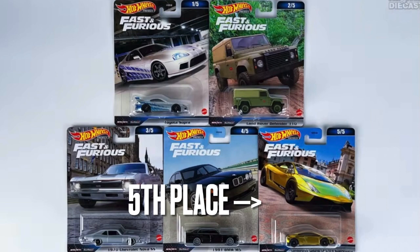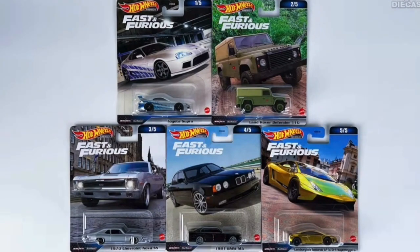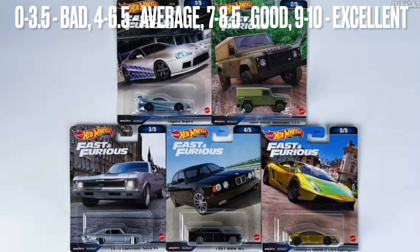There's so many other cars they could have picked, and so many other cars that people would actually prefer as well. Think of things like Suki's S2000, for example. People would kill for another premium of that, but we haven't had a premium of that forever. But there you go. So that does lead me on to my score out of 10 for this set.